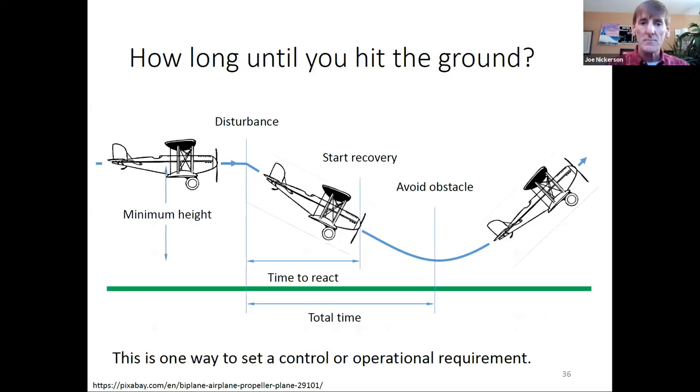So one other way to picture these requirements is to say, how long have I got to do something about it? My example here is I'm flying along and I get a disturbance and I start to dive and the ground is down there. How long until I hit the ground? And the pilot takes some time, or the control system may take some time, to react and restore that. And then it takes me time to generate angular moment, change the size of the thrust vector in the case of the airplane, and generate acceleration that isn't downward anymore. So that's the total time. And you could think about that as an operational requirement.